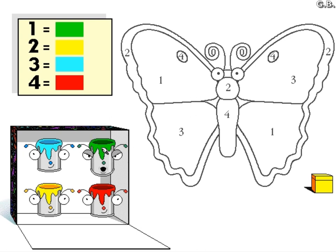I'm mean and I'm green! Nope, that's a kooky color. Look at the number. What's the color?